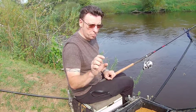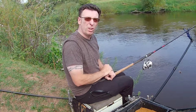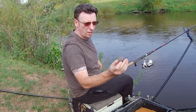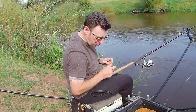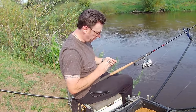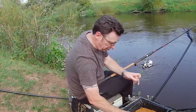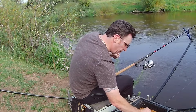What's good about these as well, with a smaller cage feeder, there's not much resistance from the current. So with some of the bigger feeders, you'd need more lead to hold bottom. That really is a small feeder. So it's a small Nisa four hole. As I say, that's got a 50 gram lead on it. We'll start off with just a single pellet on the hook. Put a single 8mm on. I like to just band them. Like I say, just a small amount of pellets each chuck. I don't want to put loads in.